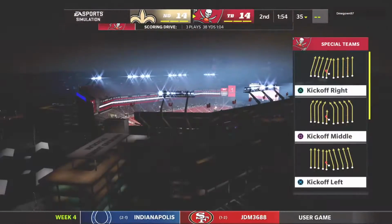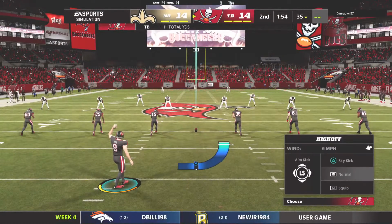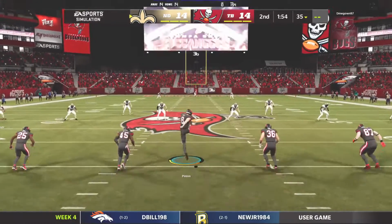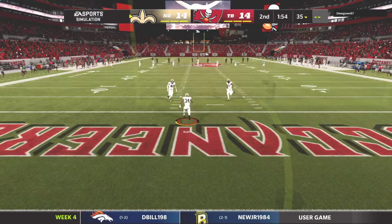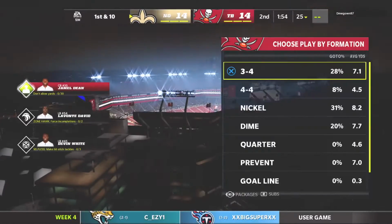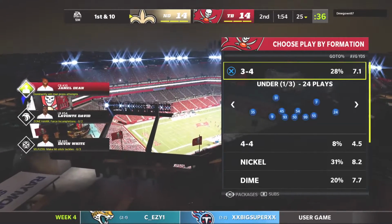Extra point by Seibert up and good. And we are tied here in the second quarter. This one tied at 14 now as he sends this one away. And that one will bounce out of the back of the end zone, so we will start here at the 25.